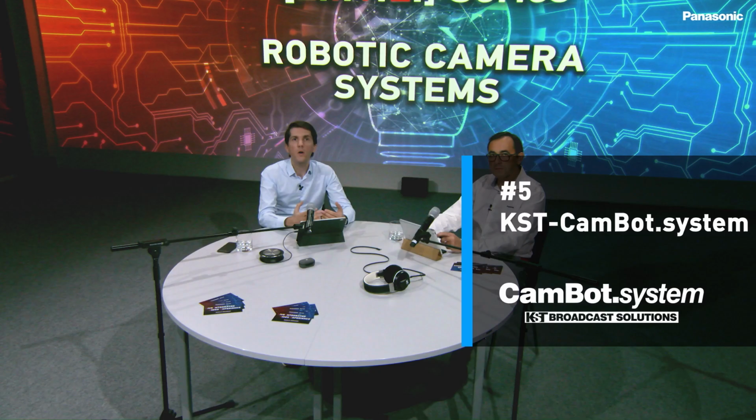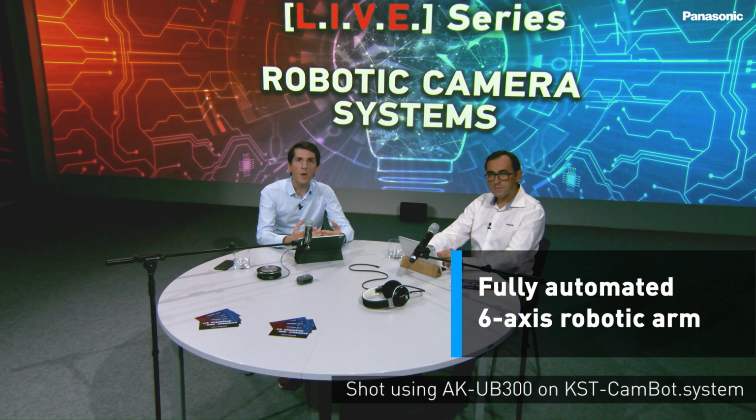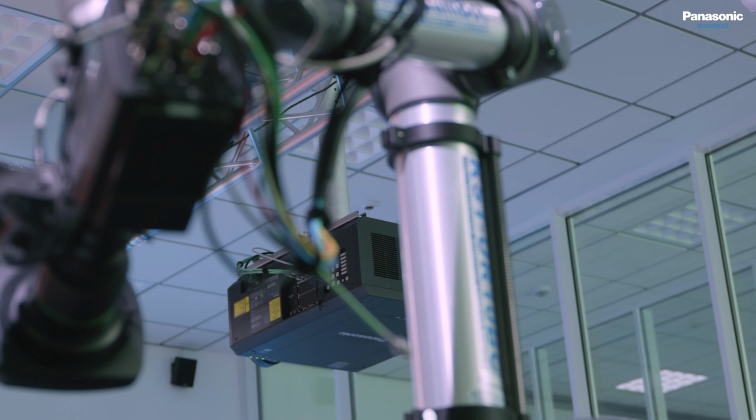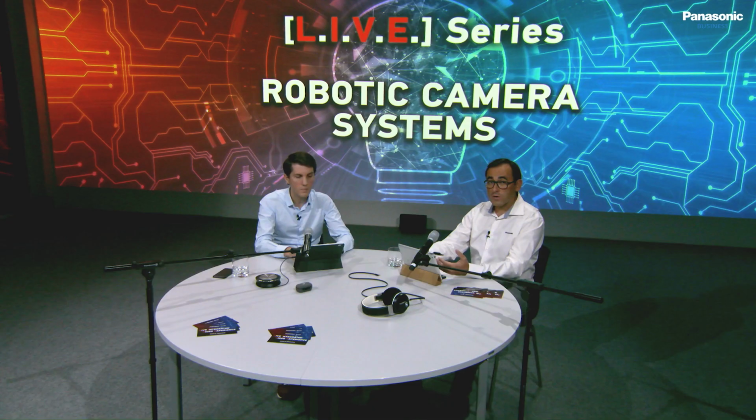Last but not least, let's move on now to the most imposing of our robotic systems, the KST CamBot. A key part of the system is a 6-axis robotic arm that can be fully automatized for repeatable trajectories. Clean tracking shots of any complexity can be programmed with high repeat accuracy and centralized IP control. It incorporates high safety standards for small spaces, and as you can see, it provides beauty shots of real complexity.